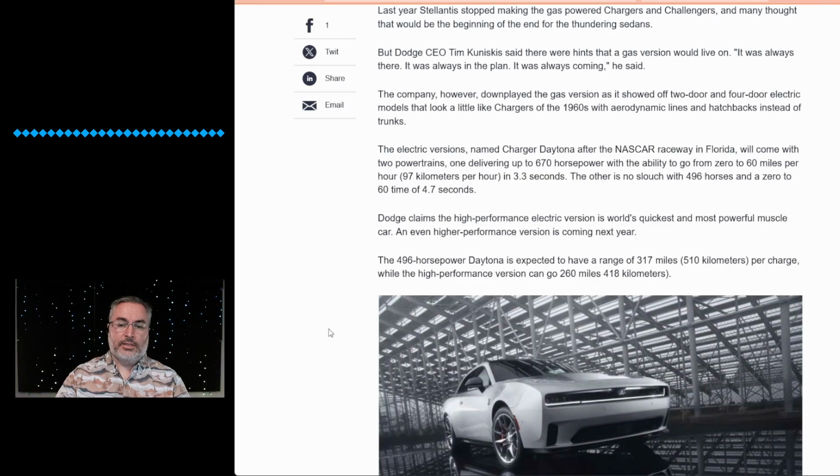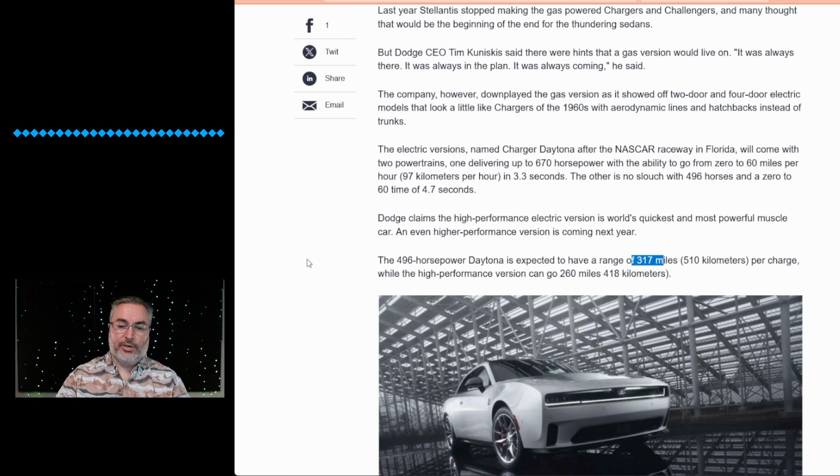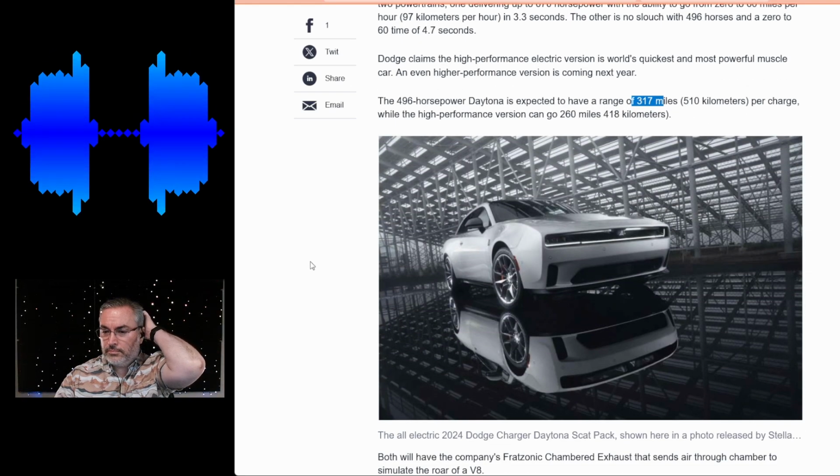The 496 horsepower Daytona is expected to have a range of 317 miles, and the higher performance version is to go 260 miles. The 317 is doing all right, but if it takes me 45 minutes to charge it to 80%, I'm still SOL. Right, and if you're not really getting 317, is that good enough?